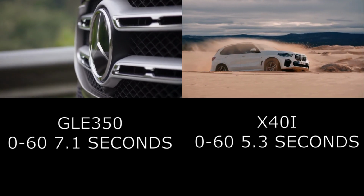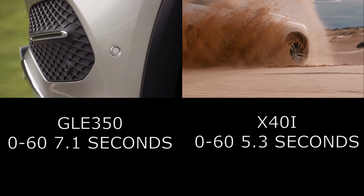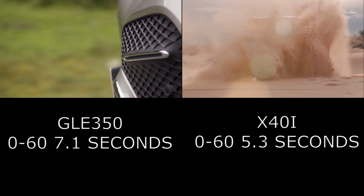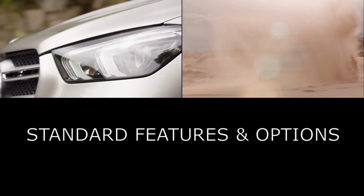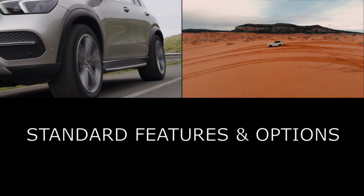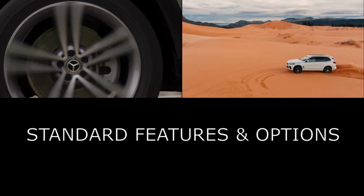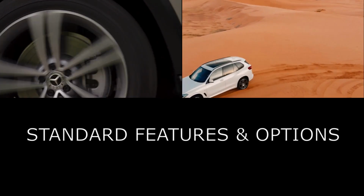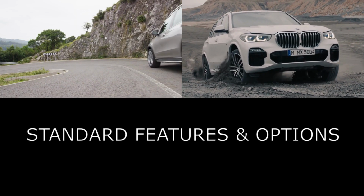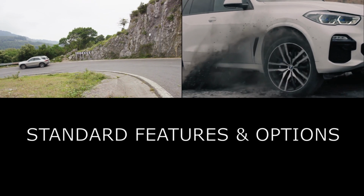Now that we've talked generally about the X5 and the GLE regarding its price and its performance and the interior dimensions, exterior dimensions, the styling, I want to go into a little bit of the standard features and compare these two cars so you get a good feel of what you're getting standard and then optional as well, and highlighting some of the differences. Starting out with more of the mechanical, suspension, engine, transmission differences.